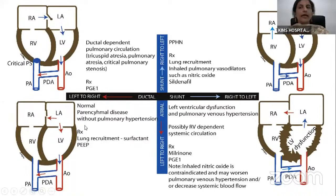So based on the echo characteristics, we are able to divide PPHN into 4 types. We have already discussed the second one and third one. The second one is PPHN and the third one is a normal heart with pulmonary disease. So in a heart with left ventricular dysfunction, because of the LV dysfunction, there is paradoxical flow of right to left shunt across the PDA, but across the foramen ovale, there is left to right shunt.